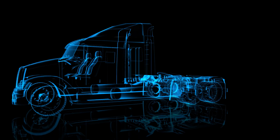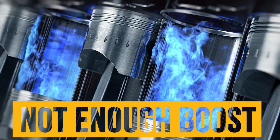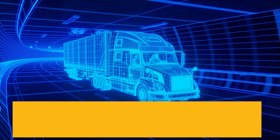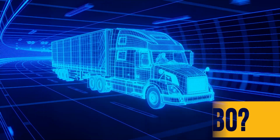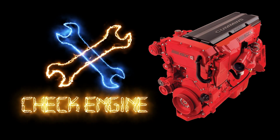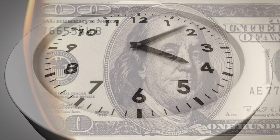Is your Cummins ISX on a streak of failed turbochargers? Searching for answers on why it's not creating enough boost? Poor fuel economy? Getting roughly 15,000 miles per turbo? Identify the real engine issue with your ISX that's causing your turbo to quit after install. Minimize downtime and negative impacts to your revenue.